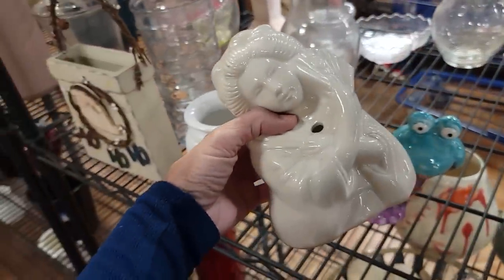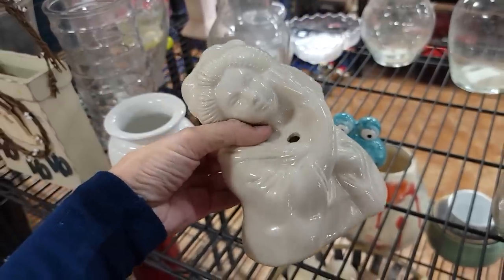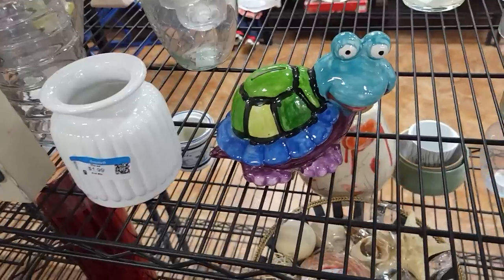Okay, I've got my local friends who collect these, both Mikey Bags of Money and Crystal from Rosie's Closet, so I'm gonna pick that one up for $2.99 and see who wants it.